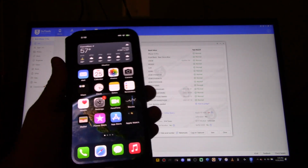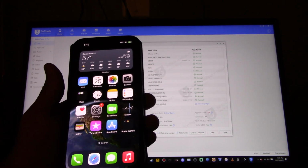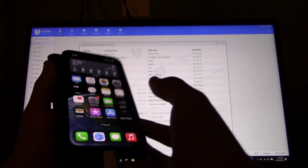And yeah, so that's going to be it for this video, guys. So super happy to finally have this. Now I have to wait for my screen protectors to also arrive because I ordered one for the screen. I have one for the camera that I ordered and one for the back as well.